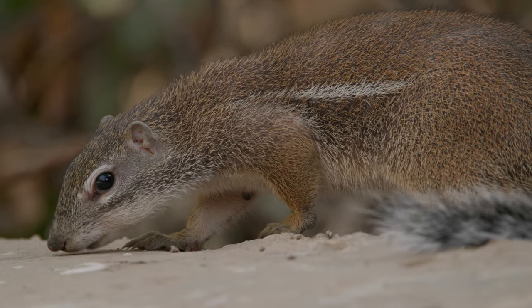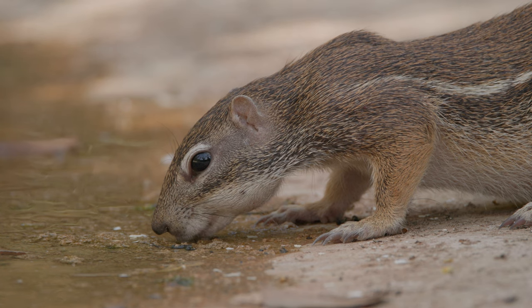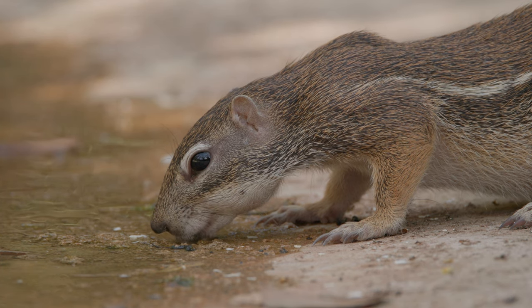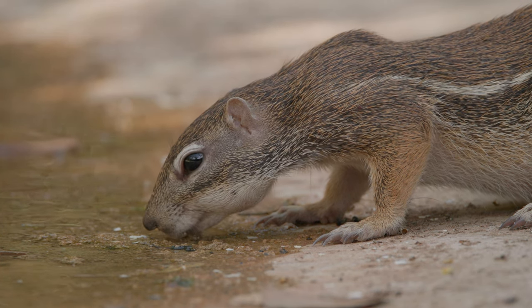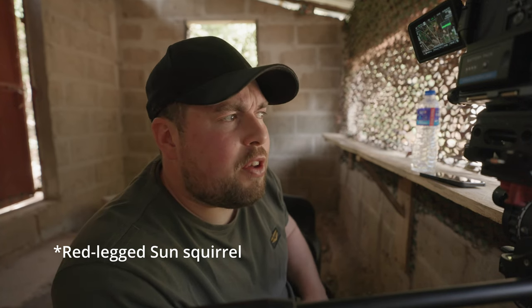Yeah, an African striped ground squirrel just came. Had a little drink. Quite a common species you find here. I think there are three types of squirrel here. The Gambian sun squirrel, which are more in the trees, and the striped ground squirrel, which was that one, and I think there's another one, the red-legged ground squirrel or something like that, where I think you find them more inland. Oh, I'm being eaten alive by mosquitoes here.